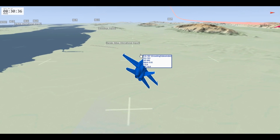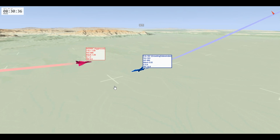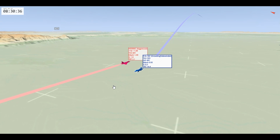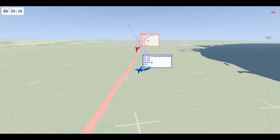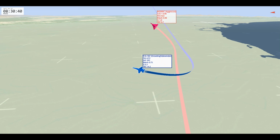Okay, so I'm going to come in at an indicated airspeed of 486, and the Mirage is going to come in at true airspeed. Let's just do Mach. So he's Mach 1.9, I'm Mach 0.9. Okay, so I'm a little bit slower than him. There's the merge, and this is a one circle fight. Okay, so you can tell it's one circle.